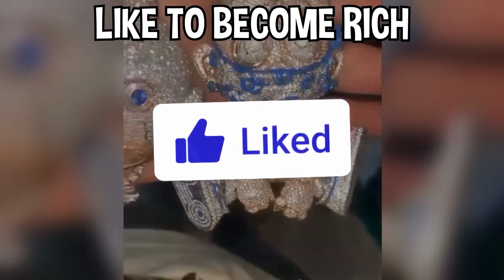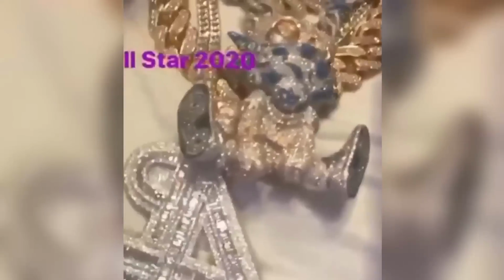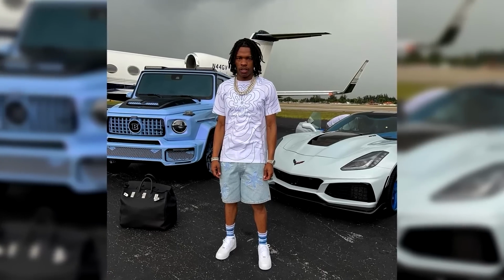However, one Corvette was not enough for Lil Baby. He would end up splashing another $100,000 on the Z06 Corvette. He had this customized with an orange paint finish. It is nearly identical to his other Corvette. However, Lil Baby wanted one for just his friends to use.